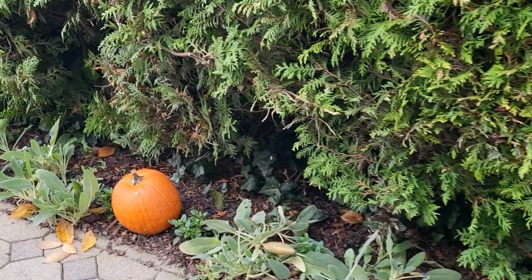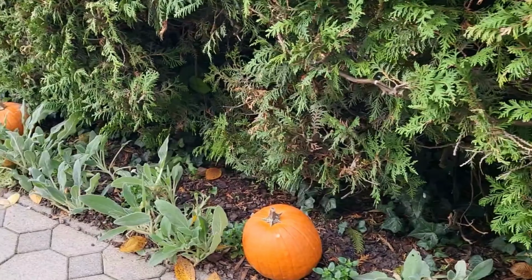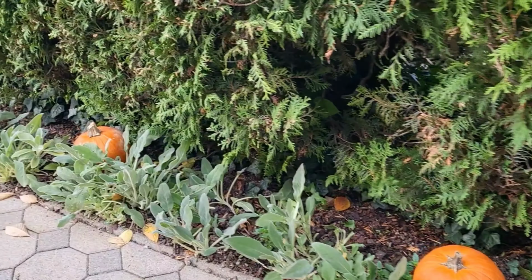Here I have added some pumpkins for beautiful fall color. I've taken out the vinca and I have replaced my yellow violas that have mostly rotted. They had root rot for these gorgeous violet ones.